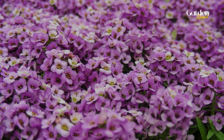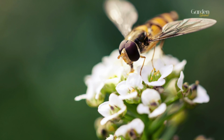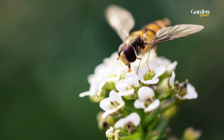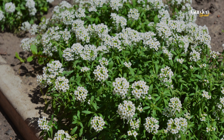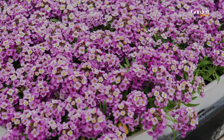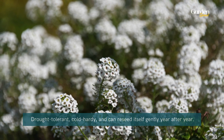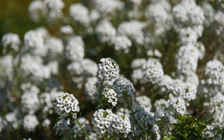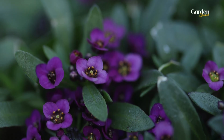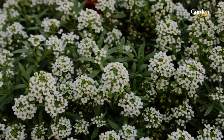From spring to fall, it produces clusters of tiny white, pink, or purple flowers with a sweet, honey-like fragrance that attracts bees and butterflies. It's perfect for softening edges, spilling over rocks or garden walls, or even tucking between stepping stones. Plus, it's drought-tolerant, cold-hardy, and can reseed itself gently year after year. If you're looking for a plant that's low, lovely, and smells amazing, Sweet Alyssum is a beautiful way to line your garden paths.